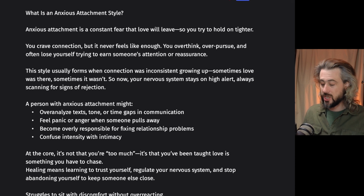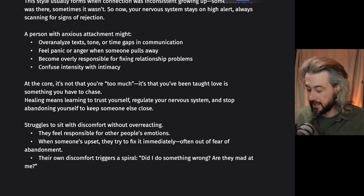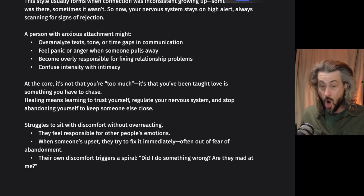Healing means learning to trust yourself, to regulate your own nervous system and stop abandoning yourself to keep someone else close, right? So they struggle to sit with the discomfort without overreacting, right? They feel responsible for somebody else's emotions. Even when someone's upset, they try to fix it immediately, often out of fear of abandonment. Right? Their own discomfort triggers a spiral. Did I do something wrong? Are they mad at me now?